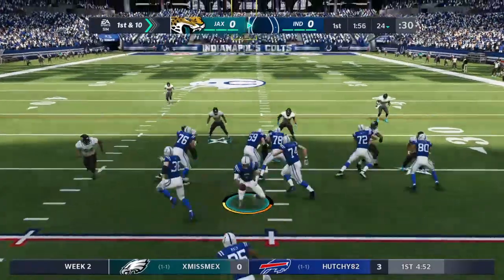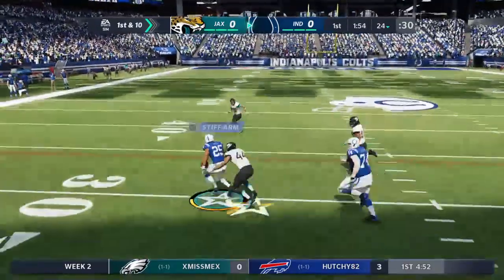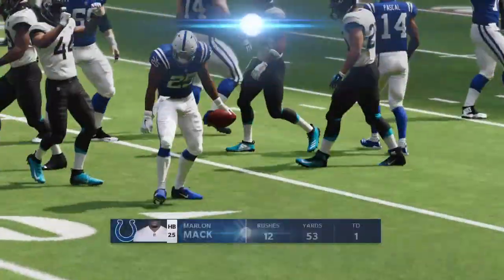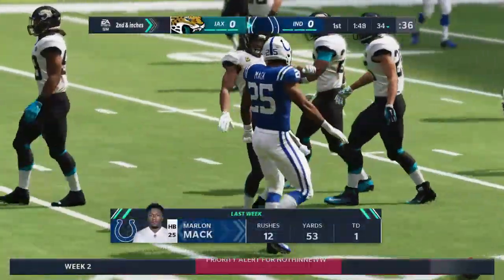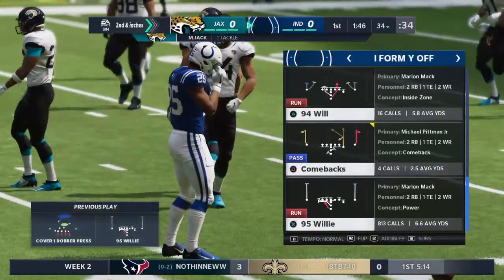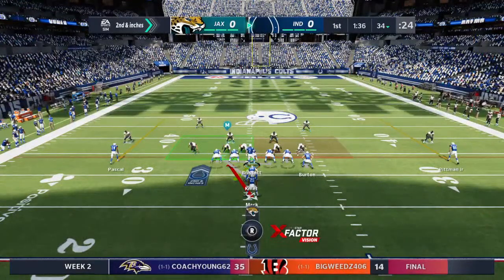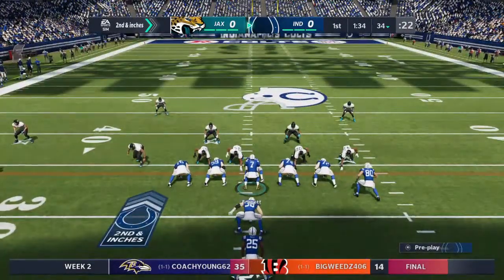They want to see if they can get in sync and stay in sync in this one. Pretty solid run here on first down. Almost picked up another first, but he appears to be a few inches short. A look at the numbers for Mack from last week: 12 carries, 53 yards, and a touchdown. And how about that momentum run right there?